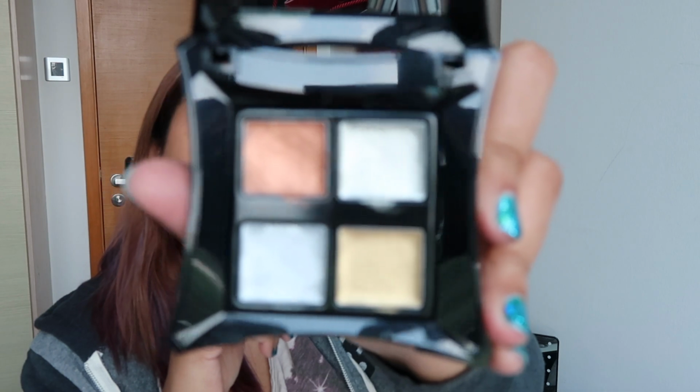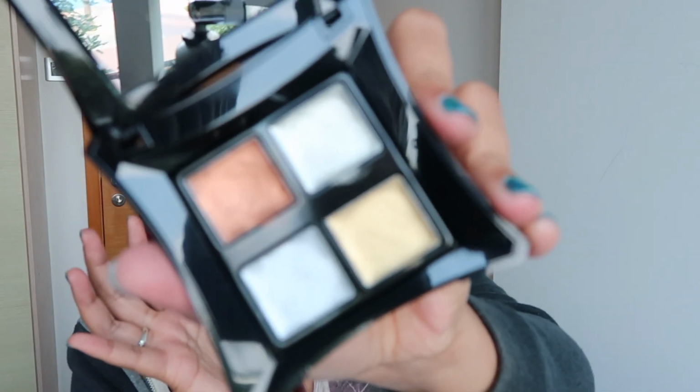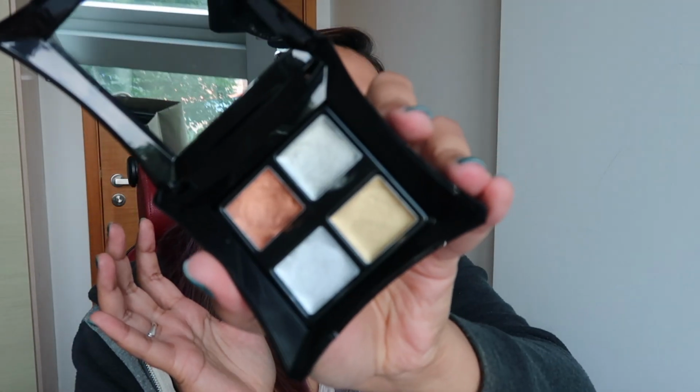I've tried it many times. It just doesn't work. It just melts on your eyes. Nothing comes out really nicely. So although it looks really nice, it didn't quite work out for me. And you know, like when you try to hang on to something for very long, it just doesn't work out. You just gotta let it go.